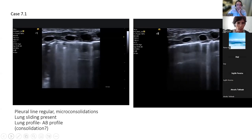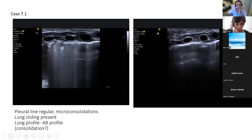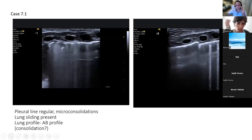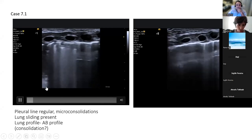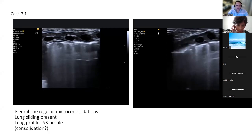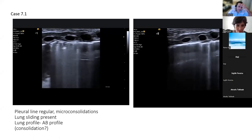In the R1 image, we can see the pleural line that is regular and sharp. And I think there are some microconsolidations in the left part of the scan. I was in doubt, in the bottom left side of the screen, if this is a consolidation. It's a little bit tricky to say at this point, because classically what you'd see in that right side is sometimes just thymus coming in. Really, you'd need to have a look above. And this is a really nice example for everybody.